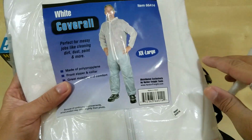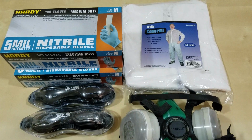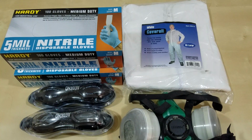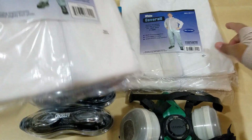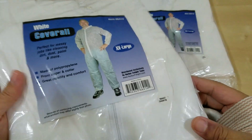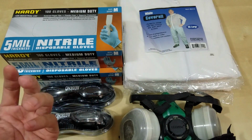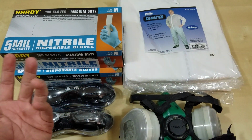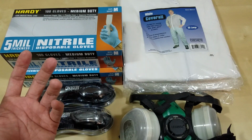There was one. Let me see how many were there. 2, 3. I got 3. I just grabbed what was there. There were 3, all of them XX large, which is for me. And they'll probably fit anybody smaller than me as well. It'll just be very baggy. But you want to protect yourself, all right?